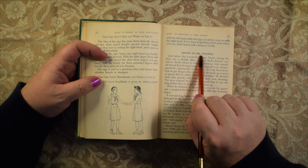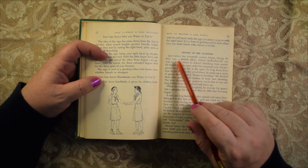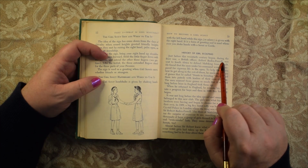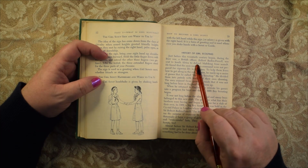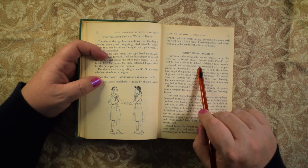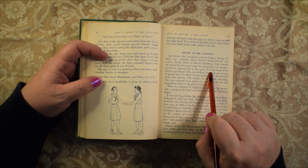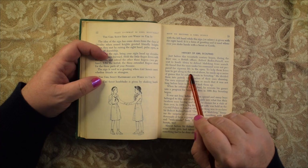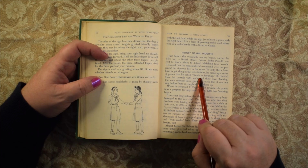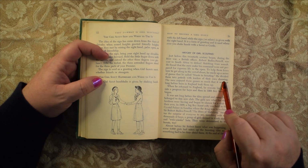History of Girl Scouting. Just before this 20th century began, during the Boer War, a British officer, Robert Baden-Powell, was sent to South Africa to defend Mafeking from assault. He found that the men under his command were not prepared for vigorous life in the open. To help them learn how to get along in the out-of-doors, he made up a series of games that he called stunts in scouting. He divided them into patrols with leaders of their own choosing.